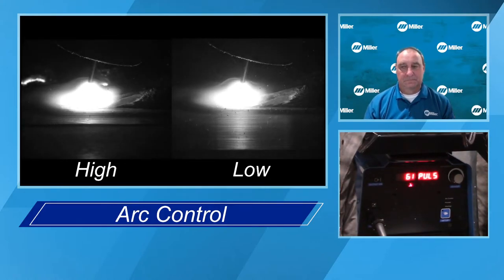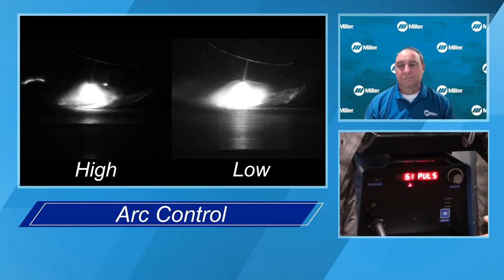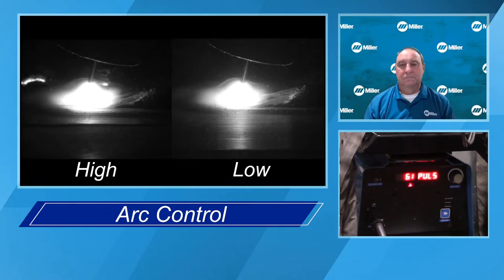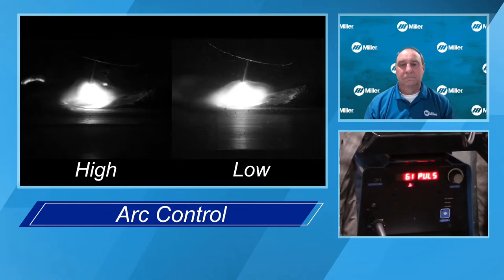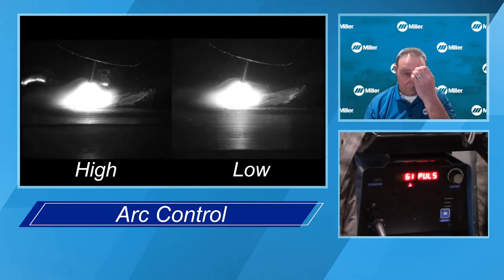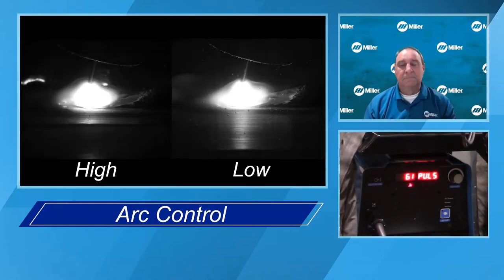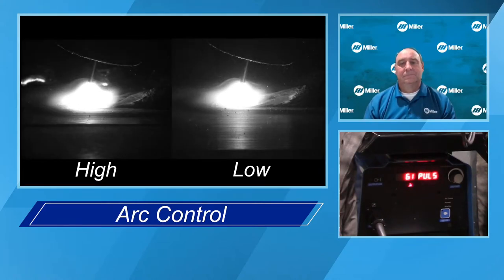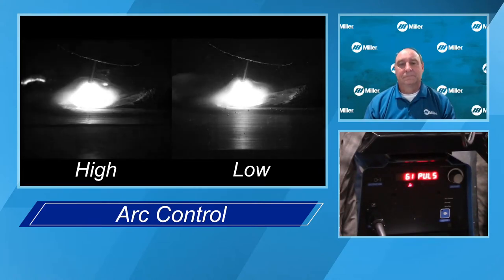If you guys have ever played with this, when you push that button and take that knob up from 25 to 45, 50, whatever, you're going to hear the frequency wind up. You're going to hear that buzz get louder. What the machine is doing is increasing the frequency and the peak amperage. Those values are both now increasing.